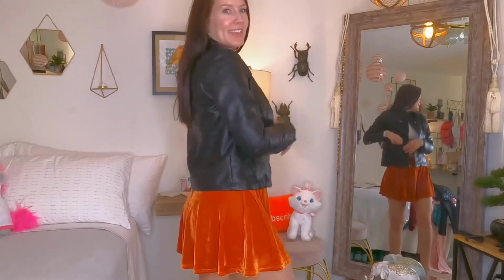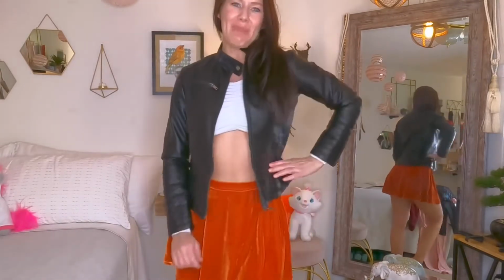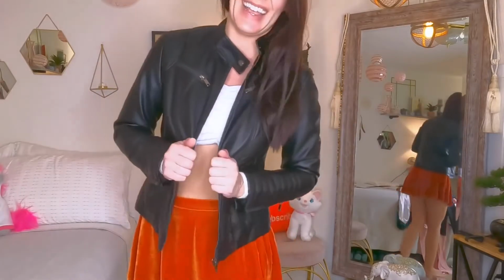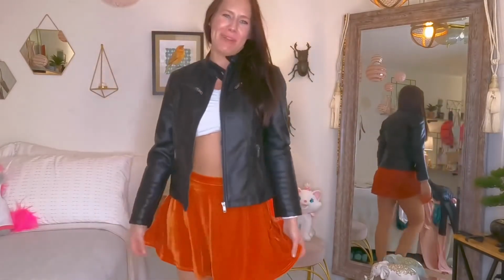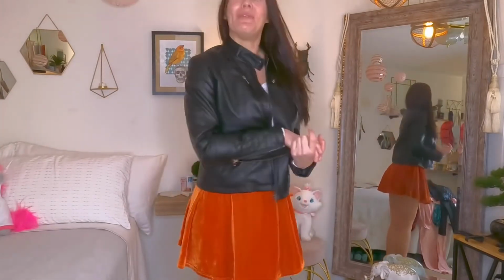I love this. What do you guys think? Do you like it? Do I look like a biker chick? Maybe not in a skirt. It's kind of hard to ride a motorcycle in a skirt. All right, so I'm gonna figure out what I want to try.